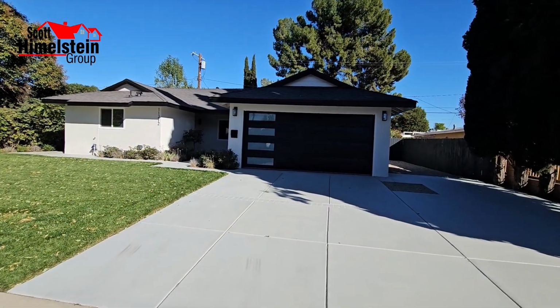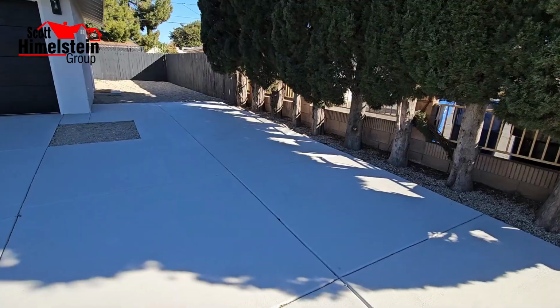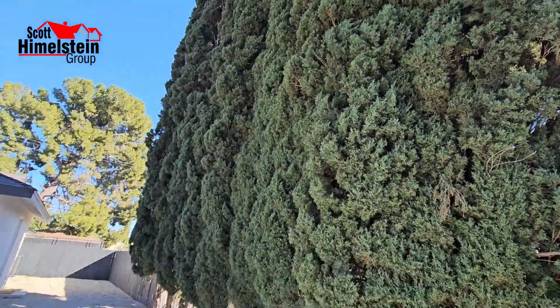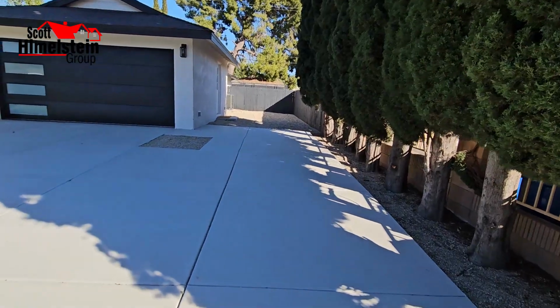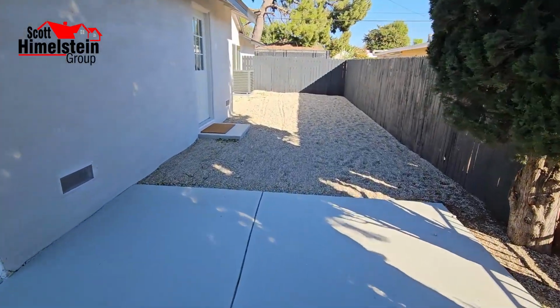As we start the tour from the exterior of the house, you have this large driveway right here. And it's great because right over here to the right, you have all these large cypress trees. Look how tall these guys go! It's perfect, gives you some privacy between you and your neighbor. And you have this wonderful RV access right to the side. So look, you can park your toy or recreational vehicle right here on the side.